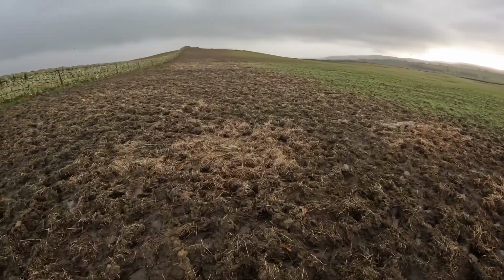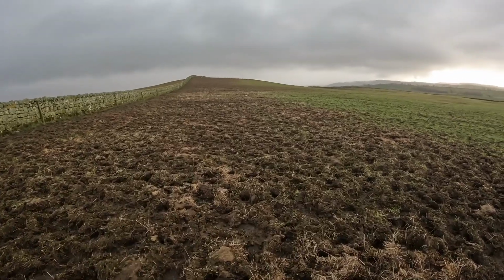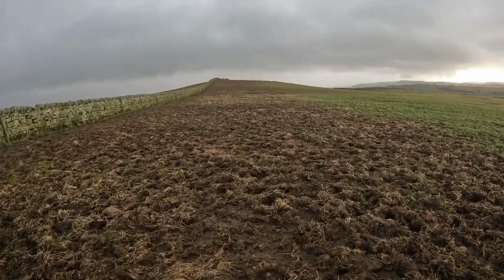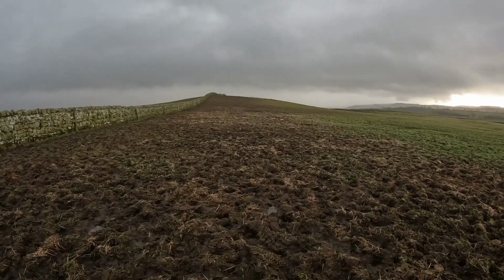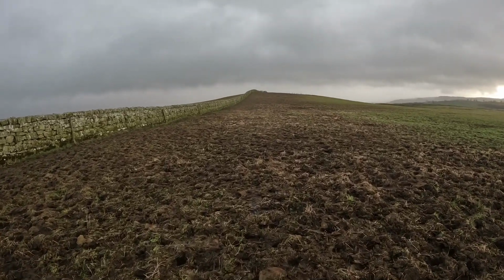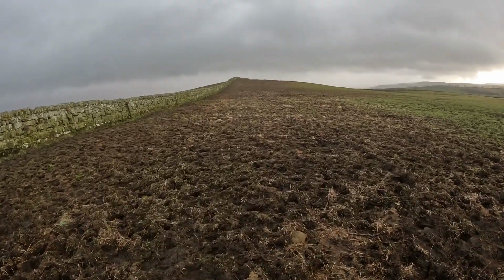You can approach it from the other side, and there's a footpath marked all the way up to the Trig. I just fancied making it a circular route rather than just a straight up and down. However, this bit is particularly boggy, and if you go your length here, yeah, you're going to end up stinking.